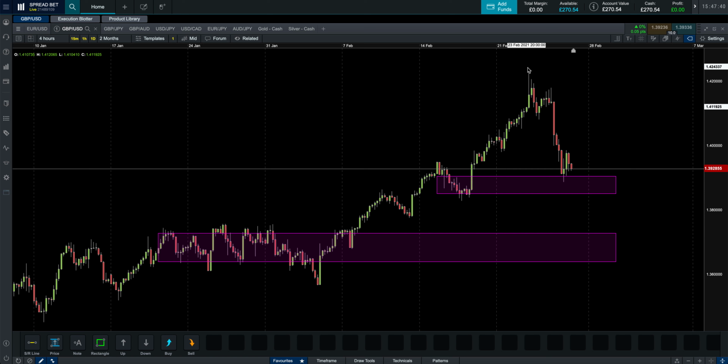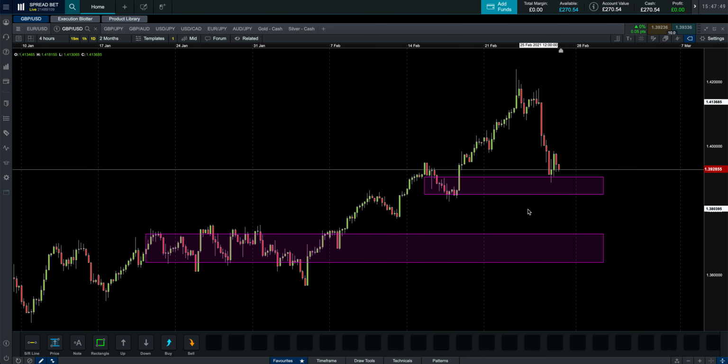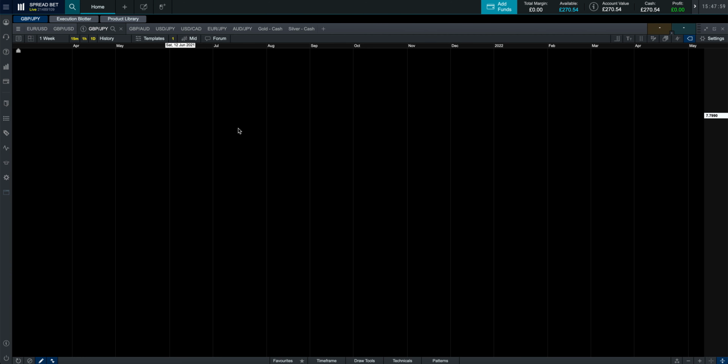Then it reached for liquidity as it popped into that big area, and then it started to reach for liquidity to the downside. There's not really much here, guys, to be honest. In terms of downside, I mean, it may reach for this, but it's nowhere near as clean as Euro USD. So I'm going to leave this one. We need more information on this. Pound Japanese yen.